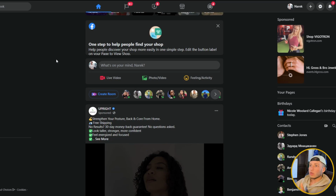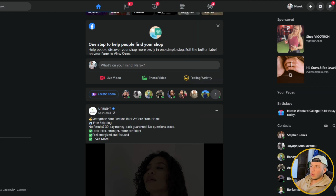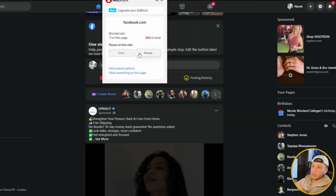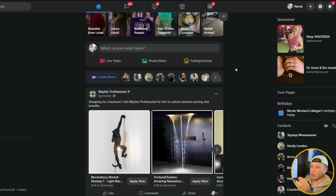So basically, we're gonna want to go to Facebook newsfeed, your homepage. Of course, many of you already know this method, and you're gonna want to get Ad Hunter 2.0 by Product Mafia. It's a Chrome extension. Just Google it real quick, and you're gonna want to enable it. Now, you're also gonna want to actually disable your ad blocker. I'm sure most of you already have ad blockers, so definitely disable your ad blocker. And we're gonna jump right into this.